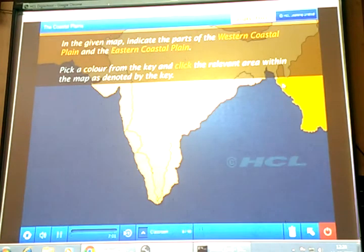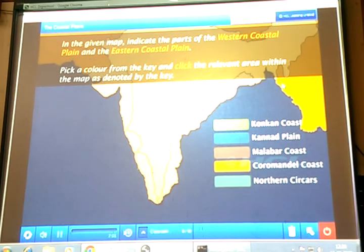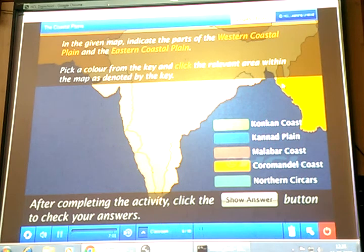In the given map, indicate the parts of the western coastal plain and the eastern coastal plain. Pick a color from the key and click the relevant area within the map as denoted by the key. After completing the activity, click the Show Answer button to check your answers.